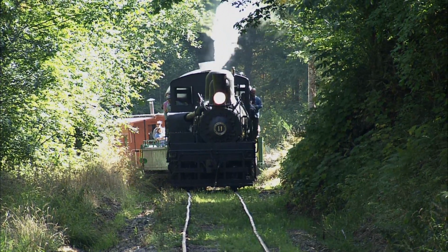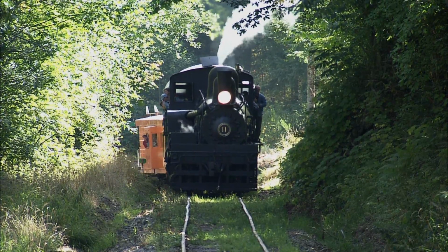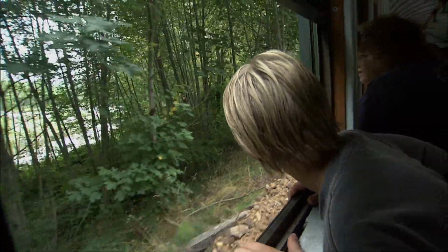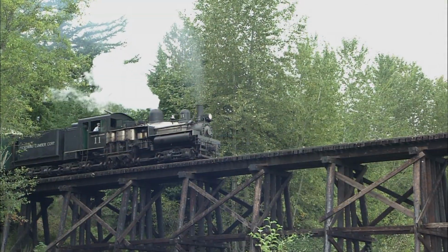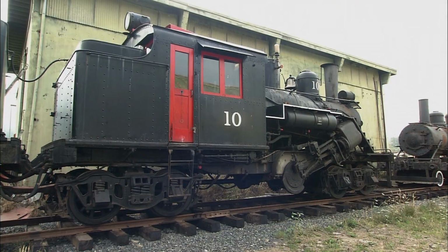The 1.5-hour, 14-mile round trip is an excursion into yesteryear. You travel on trains pulled by meticulously maintained antiques. We do have the only collection of the 3 major geared logging locomotive designs that were built in the United States that are operable. Those are the Shay, the Heisler, and the Climax.